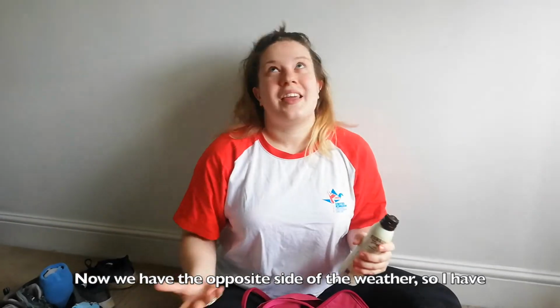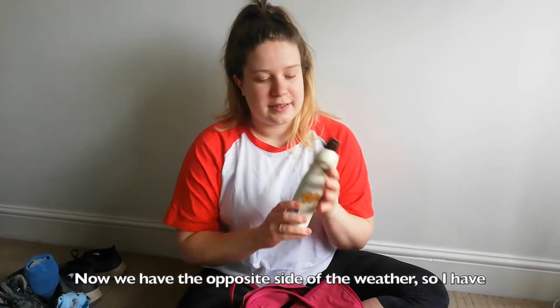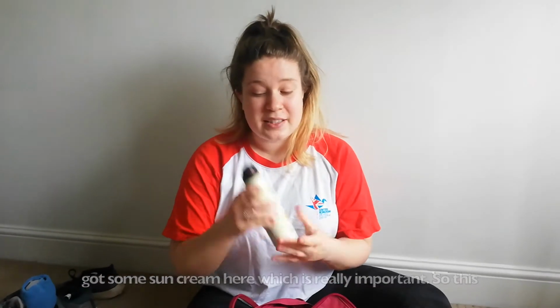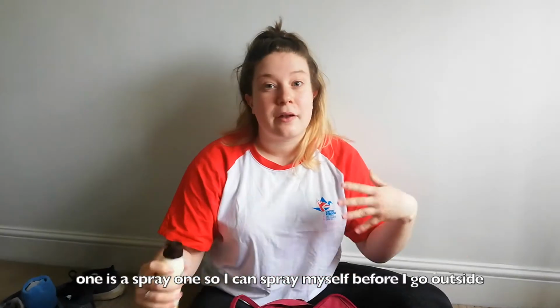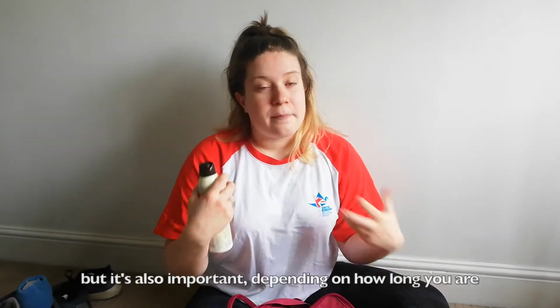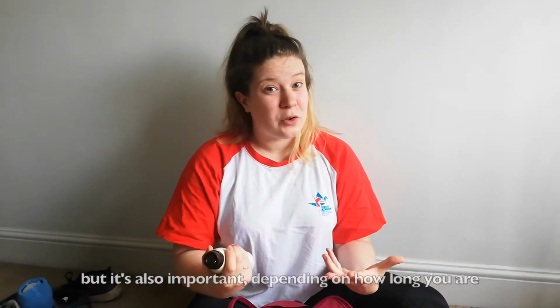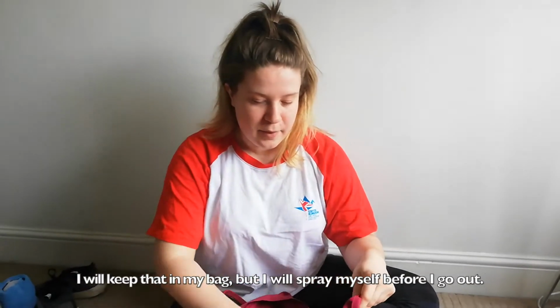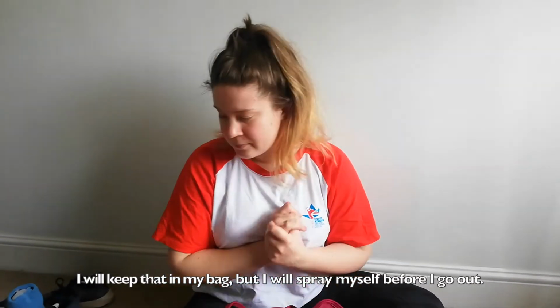Now, we've got the absolute opposite side of the weather. So I've got some sun cream here, which is really important. This one's a nice spray one, so I can spray myself down before I go outside. But it's also important, depending on how long you're outside for, to keep topping up with sun cream as well. So I'll keep that in my bag, but I'll spray myself also before we go out.